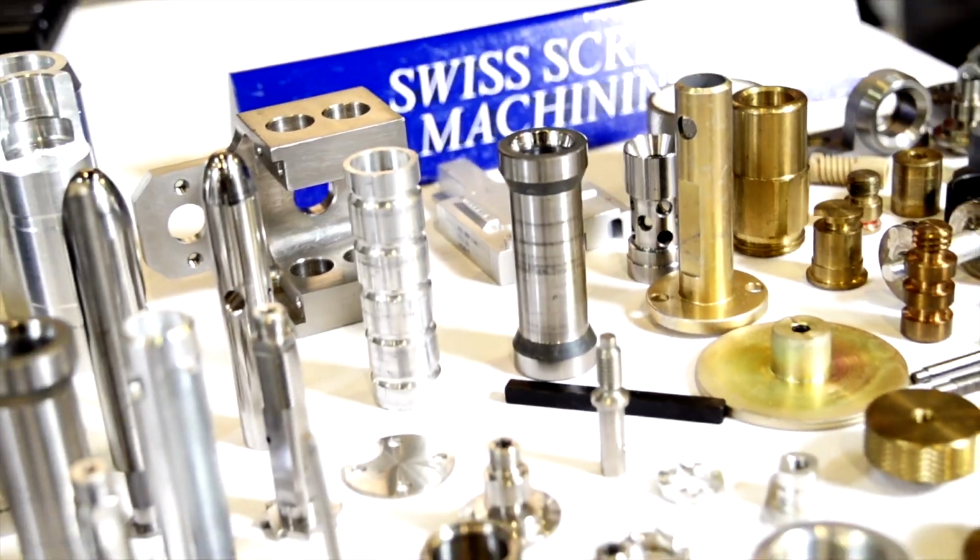We emphasize 3 things: a quality product at a competitive price, delivered on time. We look forward to working with you and fulfilling your precision machining needs.